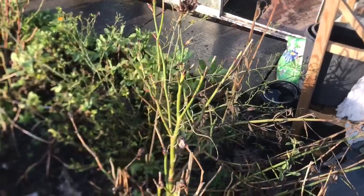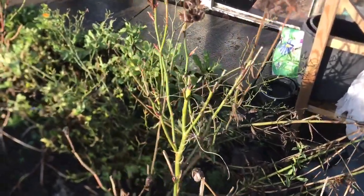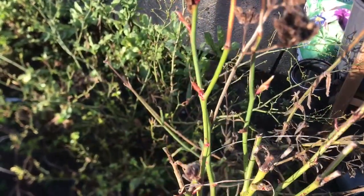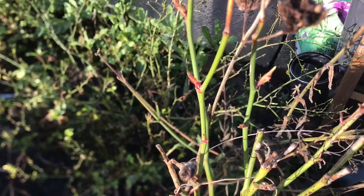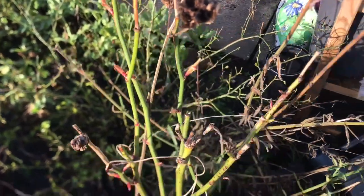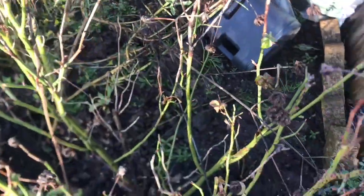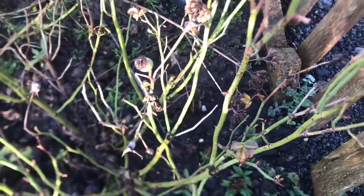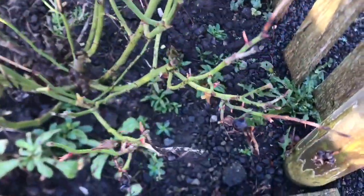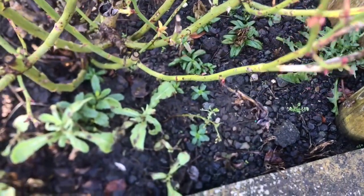Next we have the flower bed. One thing I noticed the other day is because of the warmer weather, the roses are already starting to produce buds that are swelling. So I need to get on and prune these roses now. I usually hard prune them in February, but I think I'm going to do them certainly before the end of January. I'll hard prune them.